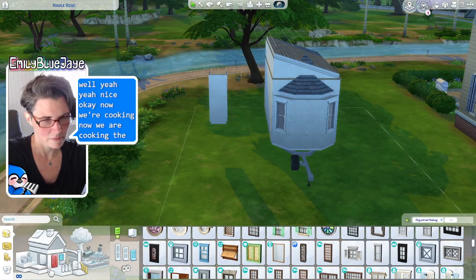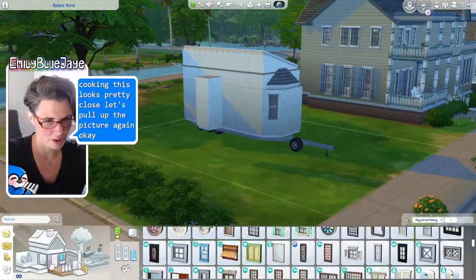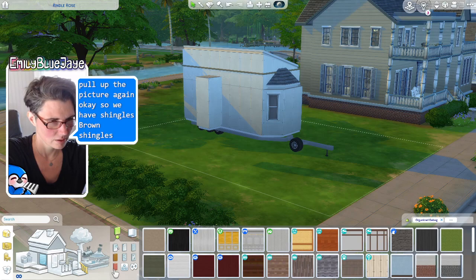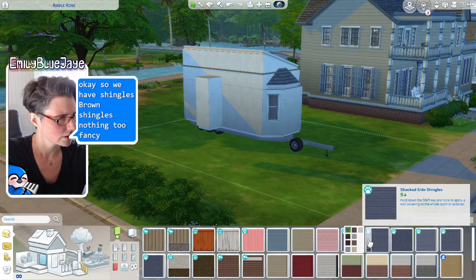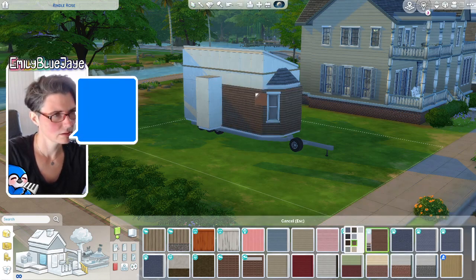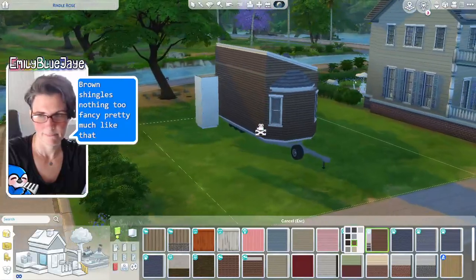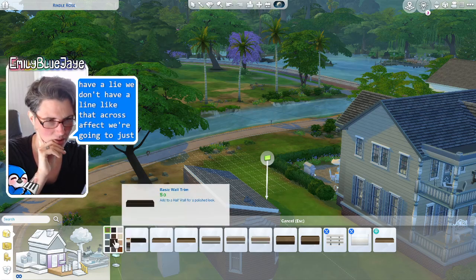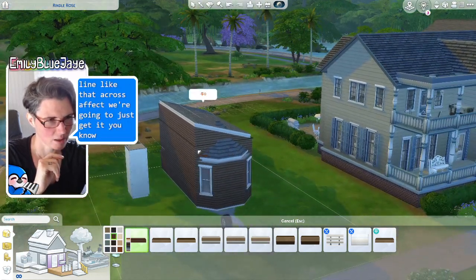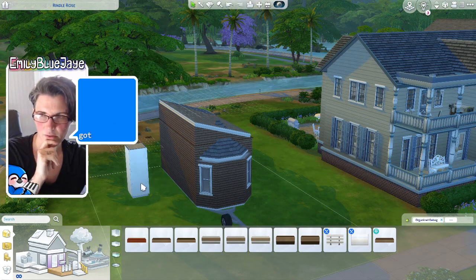This looks pretty close. Let's pull up the picture again. Okay, so we have shingles, brown shingles. Nothing too fancy. Pretty much like that. We don't have a line like that across it, but we just gotta do what you can. Yeah, I think that's as good as we're going to get.